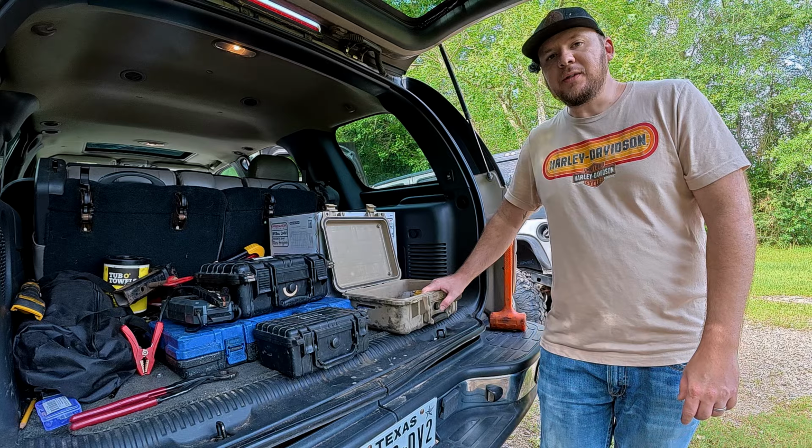So let's go ahead and get some of this stuff out and see what all we carry with us. So right here we got our first Apache box from Hobo Freight. This is where I carry my jump box. These really come in handy.